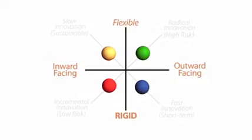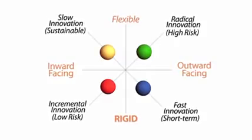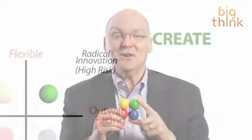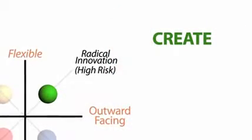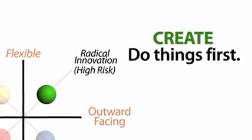Now, if we understand that, we can start looking at the individual colors and how they basically work, and I'll explain this more later. But basically, this is what is often referred to as the forward position, the green or create position. These are the scouts. These are your experimenters. They love to do things first. These are the people who are natural kind of entrepreneurs, and they love to start things. They're not very good at finishing them, but they love to start them.